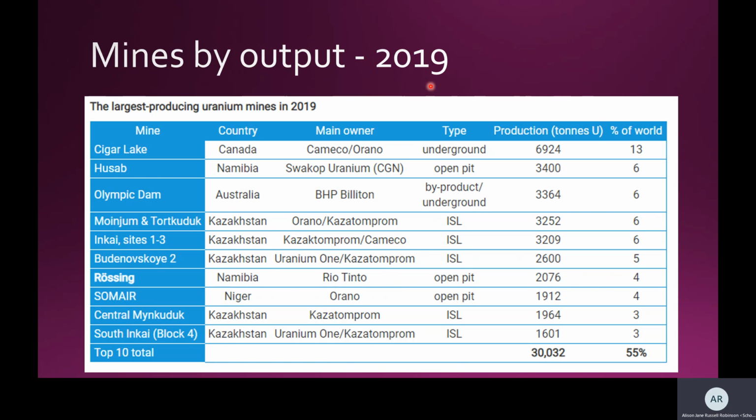If you look at mines by output, this is this year's figure. The single highest mine putting out the greatest percentage is Cigar Lake in Canada. So this is where Canada slides to the top of the production table if you look at it per mine as opposed to per country. If it's per mine, Canada rules. If it's per country, Kazakhstan rules, because Kazakhstan's got more mines putting out quite a high percentage, but not individually as high as Canada. But this does slide around year by year, I think.